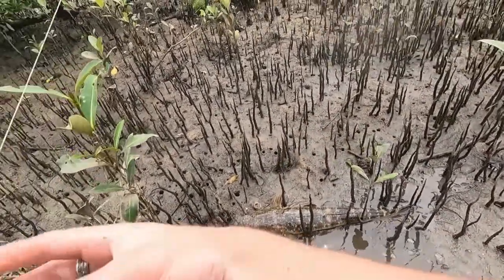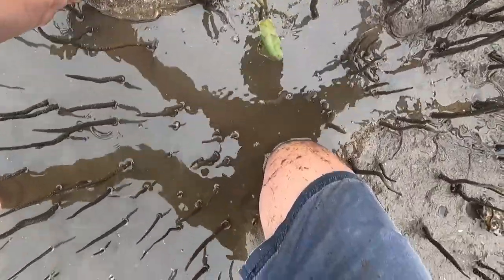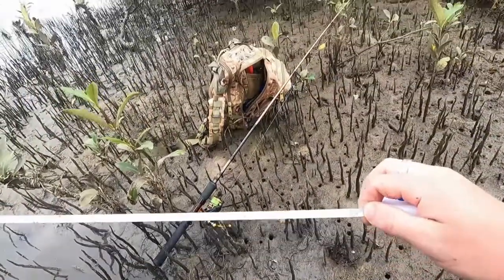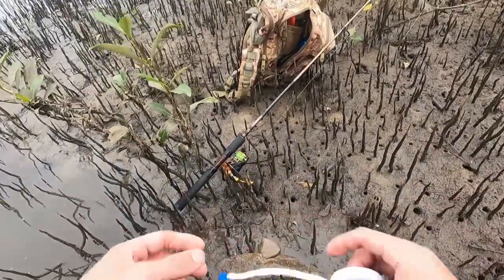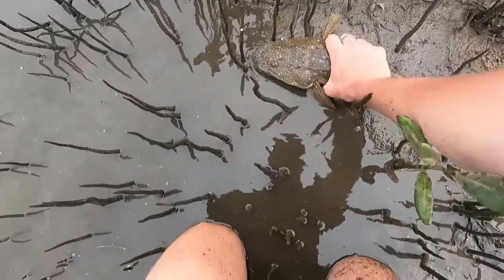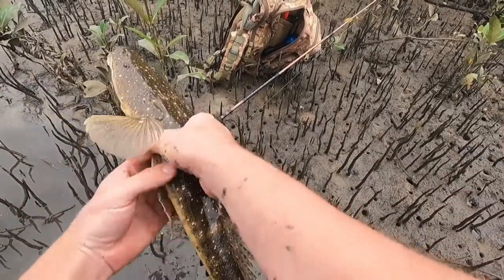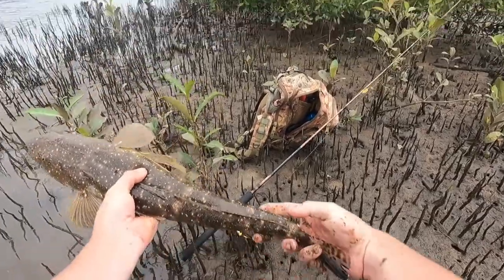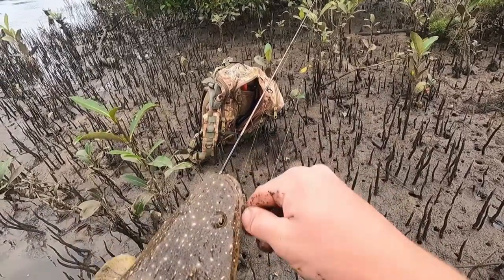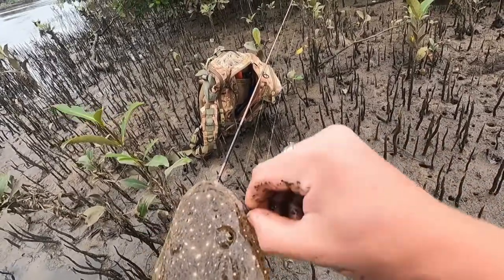Wow, let's give this guy a quick measure. Alright guys, he is 51 centimeters from the tail. He's a big boy. Look at that. On the Jackson lure still. Man, what a fish. Look at that, what a croc. That was good fun. The small Jackson. It's pretty hectic. Yeah, give it back.